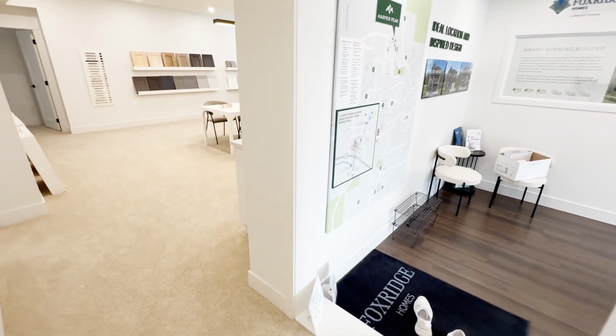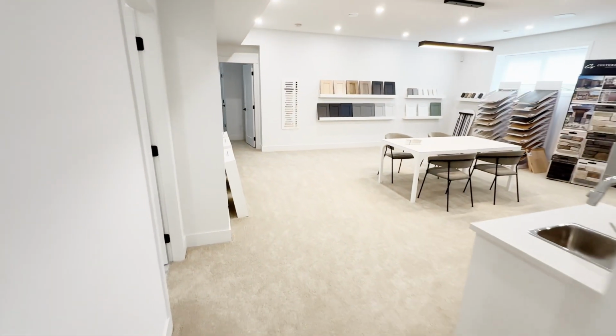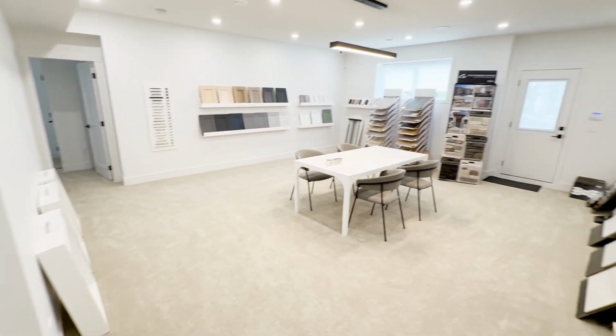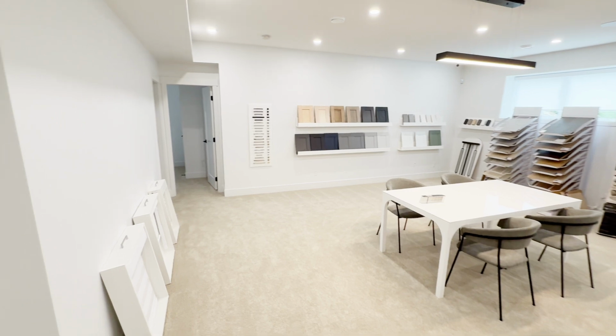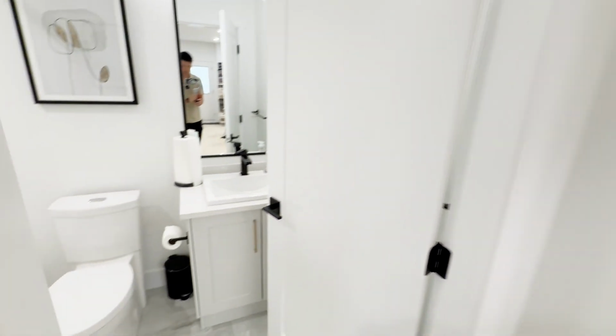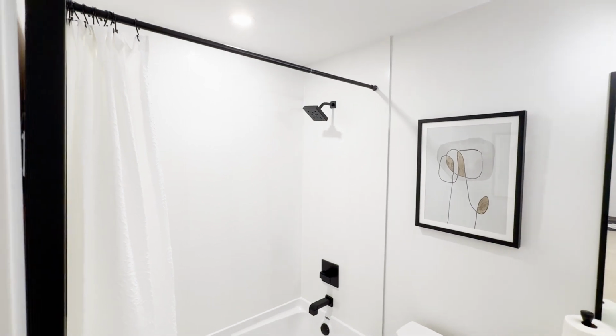This is a criteria that a ton of buyers are interested in and going after these days. You know, you want that extra space either for your extended family, or you want it as a mortgage helper to get some rental income. You can have a full kitchen built into the basement, so you get 2 bedrooms, full living room with kitchen, and a separate entrance for your potential tenants.